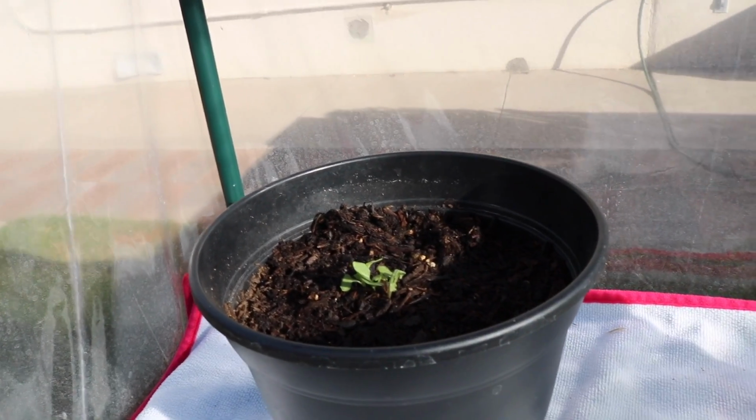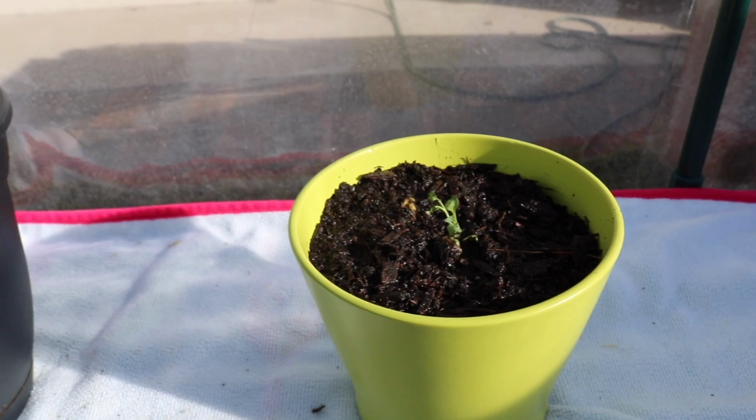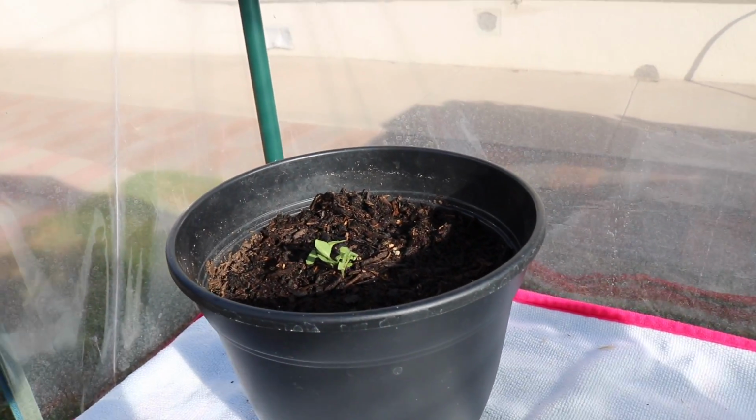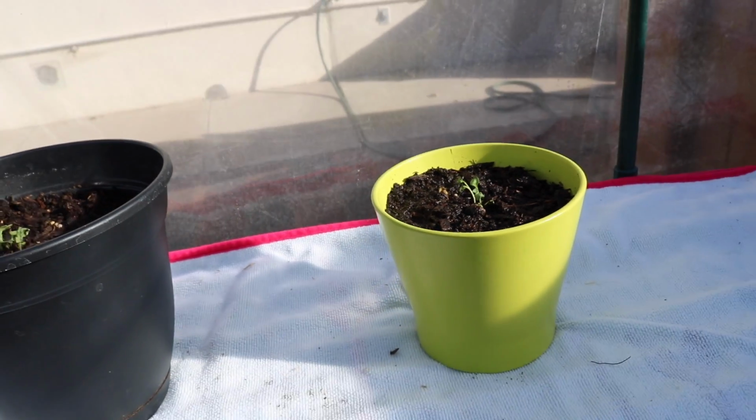So this, I believe, is our kale plant, and this, I think, is cabbage. And the reason why I don't know is because I had them both in little egg cartons and I forgot which one was which. So one of you is going to be kale and one of you is going to be cabbage, but I just can't remember which one is which.